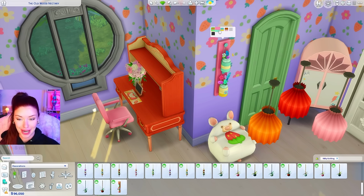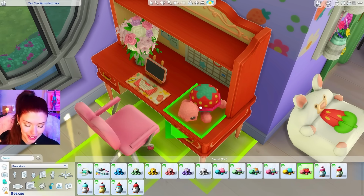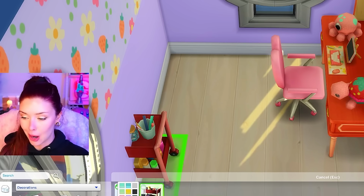I did not know I would have this much fun with this aesthetic, but there's a strawberry turtle. Anytime I find something with this print on it, I am getting so excited. I don't even think I had a strawberry shortcake doll, but now I think I need one.